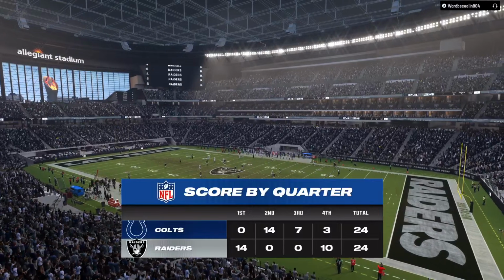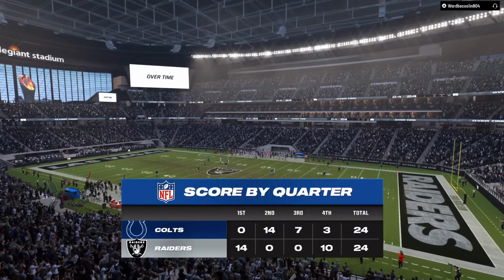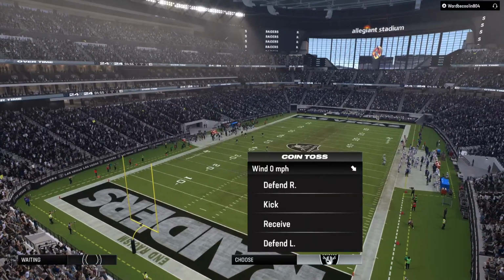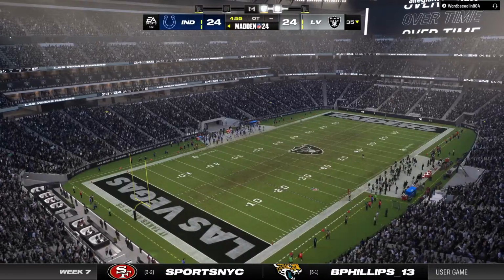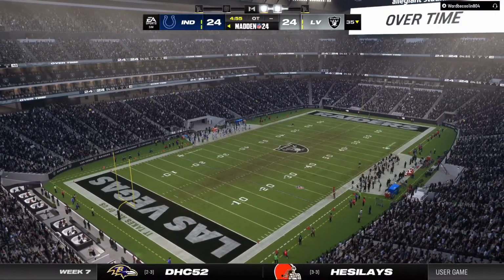Overtime rules. Remind us how this goes, Papa. Okay, so in the past, we had sudden death. First team to score wins, but no longer. Now, if the team receives the ball, scores a touchdown, they win the game. If they kick a field goal, though, or don't score, the other team gets a possession. And after both teams get a possession, then we're into sudden death. First team to score wins the game.